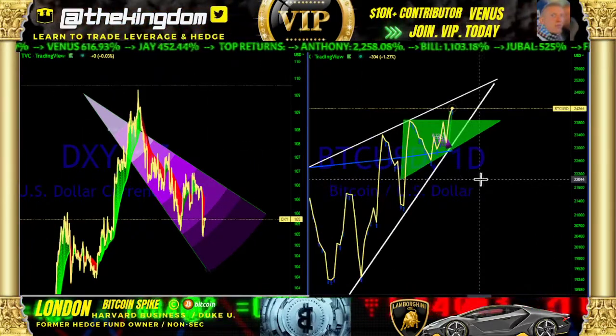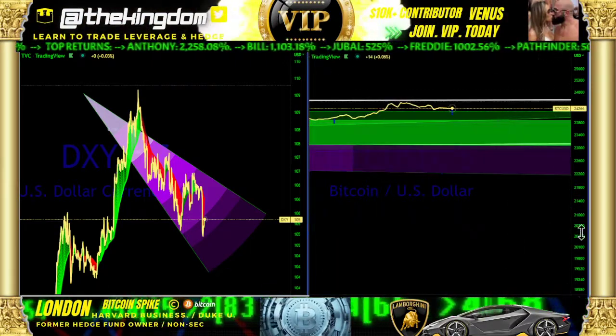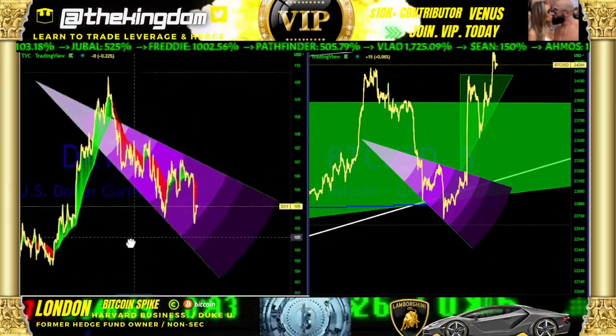Way to go. So in terms of this feature, what did I tell you guys last night? I wanted more patterning, right? I wanted more patterning. What did we find? We found the bell formation. This is on the right-hand side now. This is the DXY up here.